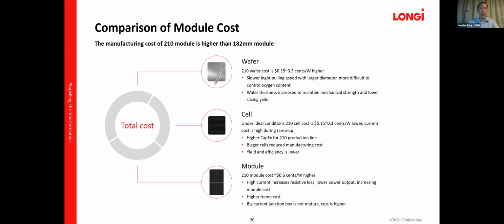And then look at the module cost. On the wafer side, using a 210 millimeter wafer probably is going to cost a little bit higher because of slower ingot pulling speed with a larger diameter ingot that needs to be pulled, and it's more difficult to control the oxygen and contact. The wafer thickness may also need to be increased slightly to maintain mechanical strength and lower the slicing yield. On the cell side, because of the economy of scale and use of larger wafers, there may be a slight improvement on the cost.